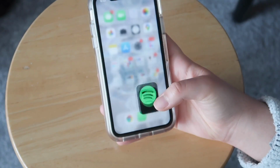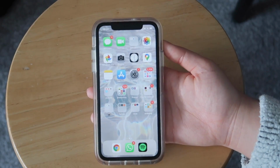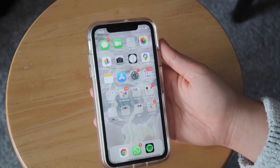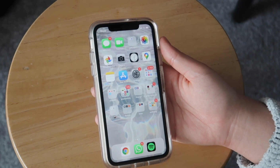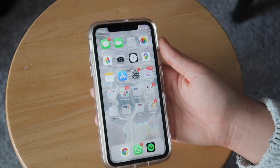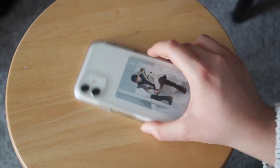So there's that, and then Chrome. I prefer Chrome than Safari. I don't know why I have that preference, but I just do. It feels like it just runs smoother. It has a nicer interface in my opinion. So yeah, but that is it. That is what's on my iPhone 11.